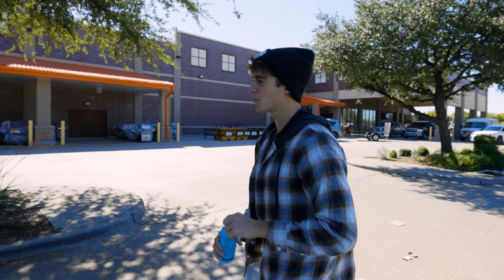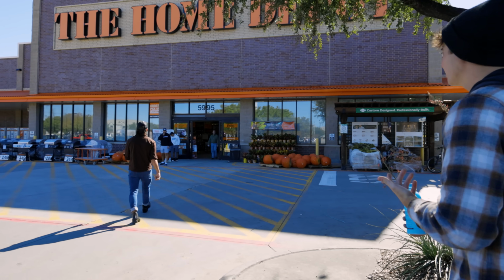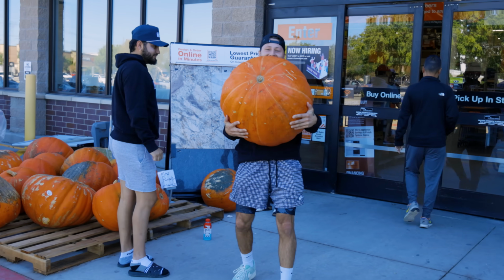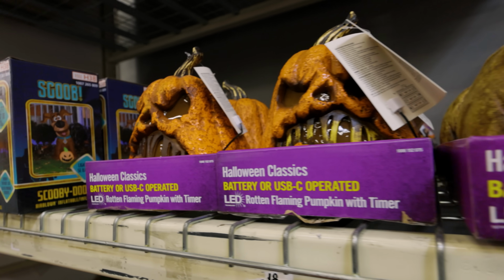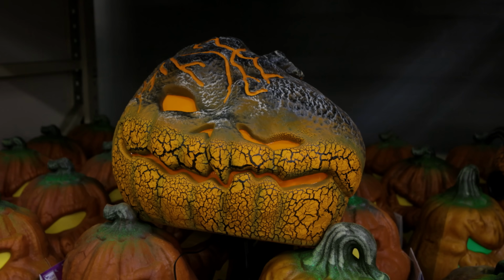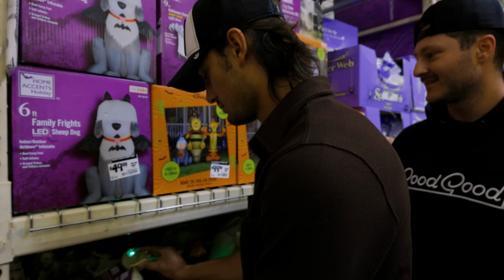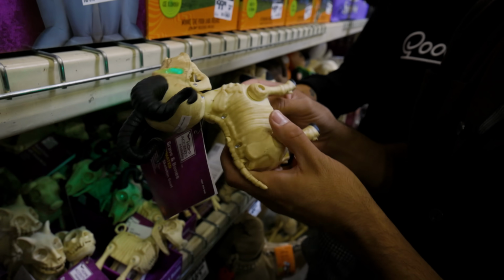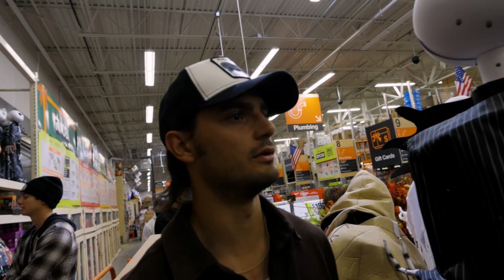Wait, they sell Halloween decorations here? Steve, they sell Halloween decorations here? Yes. But we got his pumpkin. Y'all don't even wanna know what I'm carving into this thing. Oh my goodness, it's heavy. Oh, dude, vibrates. Get it, it's a goat. Get that for us. That's Steve's. Look at it. 6'5". I mean, I'm pretty close.